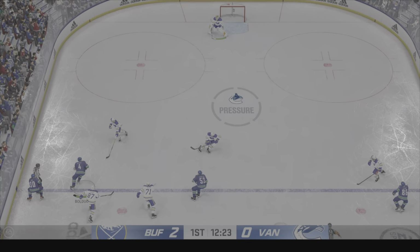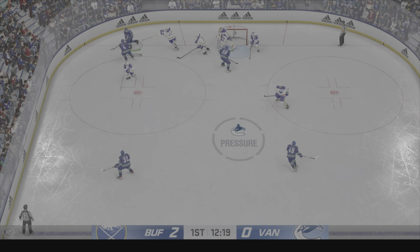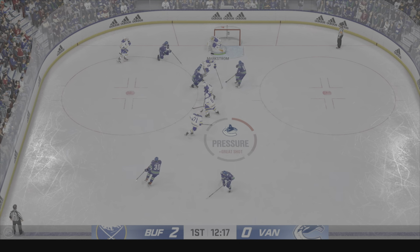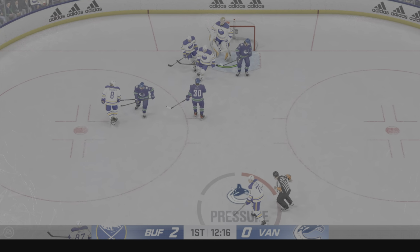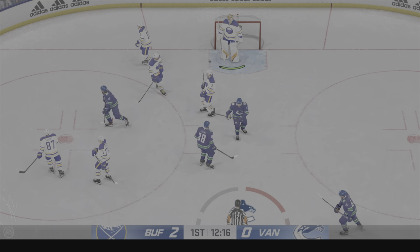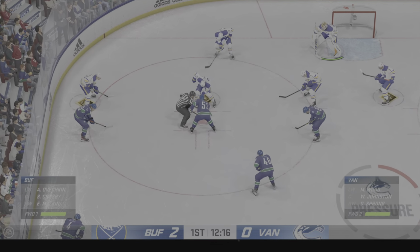At center ice now, he grabs the puck. Paul Duke's gonna play it against the half wall. And he takes a shot. Glove save made by Markstrom. And we'll get the whistle after the goaltender hangs on. Buffalo's capitalizing on their offensive abilities here in this first period.